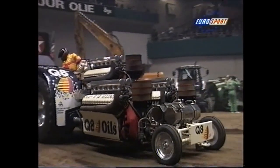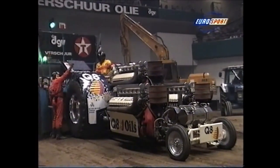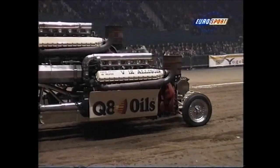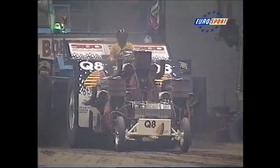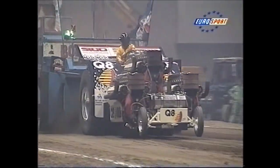This is the big Dutch hope, Jan van Alphen with Q8 Team Popeye. Wherever he goes, he takes his fans with him, and he needs their backing. This is going to be a toughie. His Allisons are taken from P38 Lightnings. Can they strike for him now?